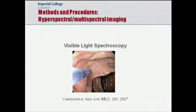Now, there is some technology which does a similar thing, such as visible light spectroscopy, which has shown some very promising results. However, a potential drawback with this technology is that it requires a probe to actually be in contact with the tissue, and also you only get information regarding the perfusion at that point.